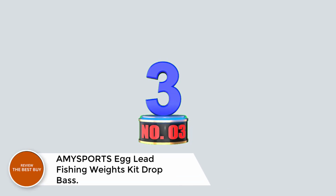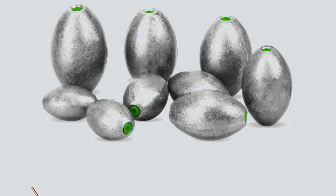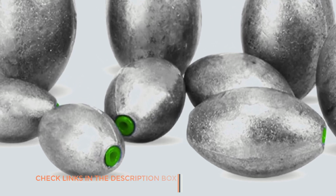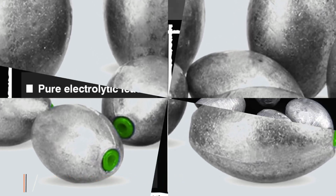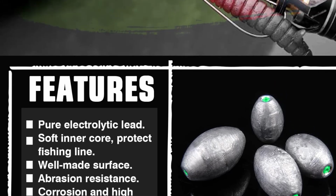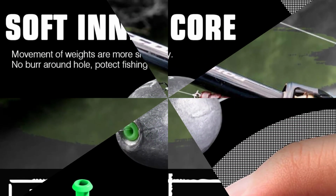Number 3. AMYSPORTS Egg Lead Fishing Weights Kit Drop Base. Introducing the AMYSPORTS Egg Lead Fishing Weights Kit Drop Base, designed to enhance your angling experience with versatility and reliability. Crafted by AMYSPORTS, this kit includes 20 pieces of egg-shaped fishing weights in size 110 Oz, each weighing 3 grams. These weights are not only versatile but also highly functional.